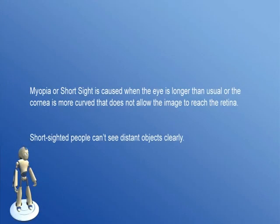Myopia, or short sight, is caused when the eye is longer than usual, or the cornea is more curved, that does not allow the image to reach the retina. Short-sighted people can't see distant objects clearly.